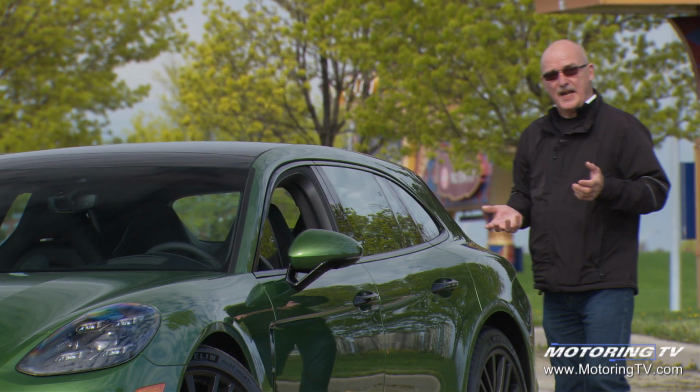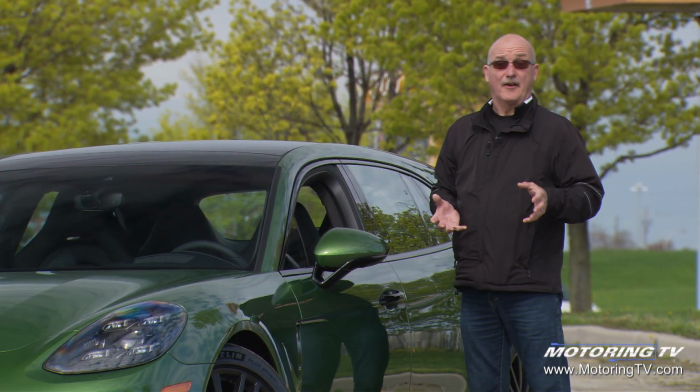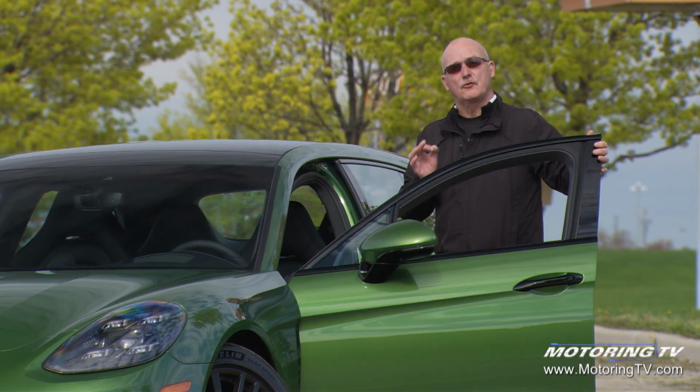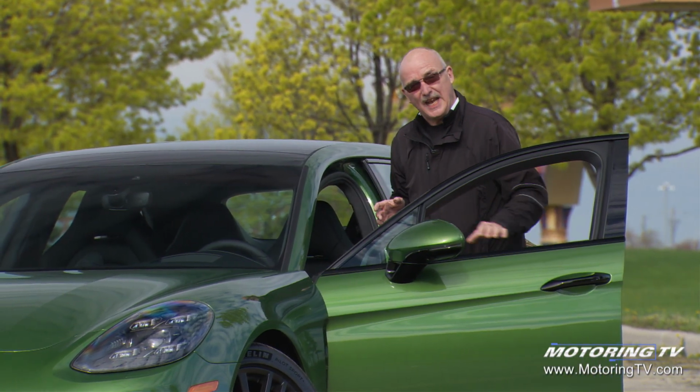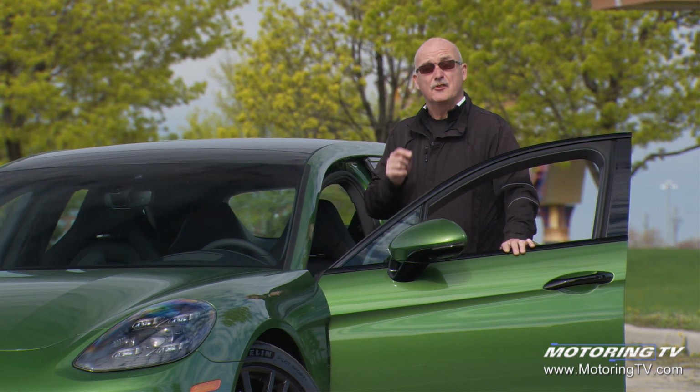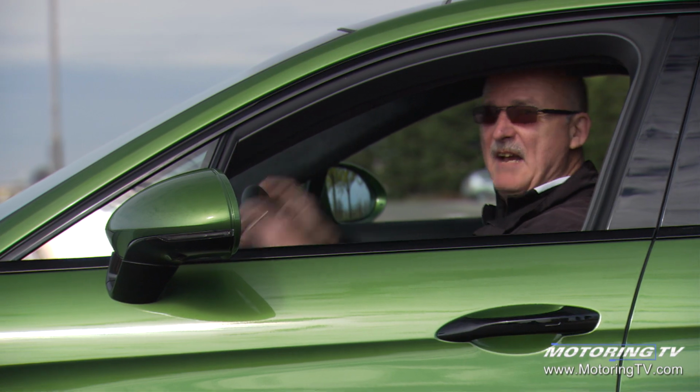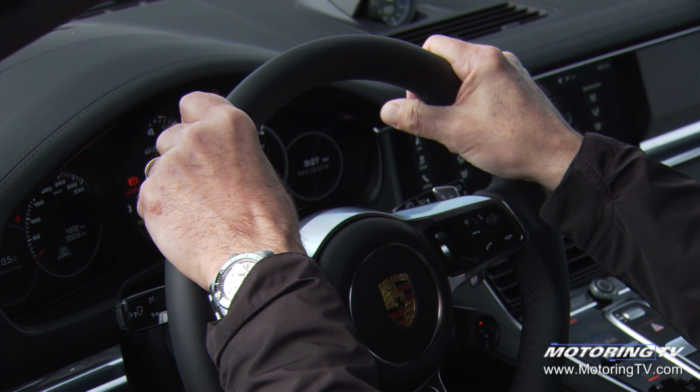Now, it goes without saying that this Panamera GTS is very quick. 100k in 4.1 seconds, but that's not what truly impresses. This thing does the 80 to 120 passing move in 2.9 seconds. You better have both hands on the wheel when you unleash the fury.